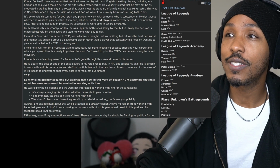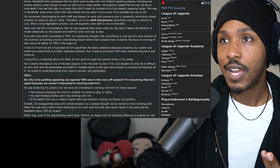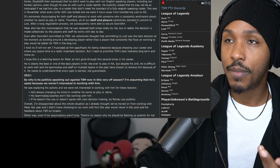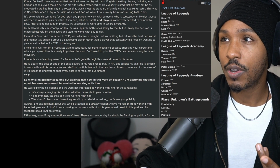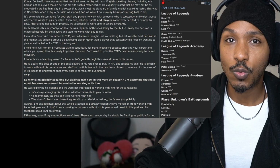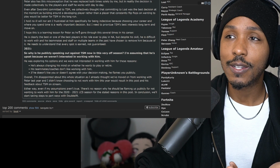He said it's extremely discouraging for both staff and players to work with someone who is constantly ambivalent about whether he wants to play or retire. Therefore, all of our staff and players collectively decided to commit to a rebuild, and after a long negotiation process, we subsequently were able to secure Sword Art, who I assume was his replacement. I'm skipping a lot of context here, you guys. The text is here if you want to read through the whole thing.